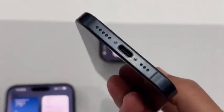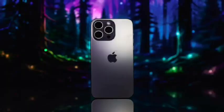In the US, all iPhone 15 models will come with eSIM only, same as the previous models. Just remember, you won't be able to use a physical SIM with these phones. International models might still support the physical SIM feature.